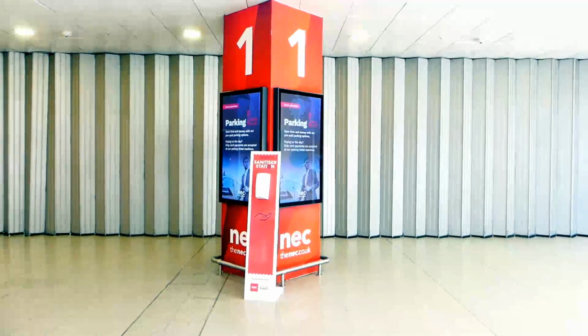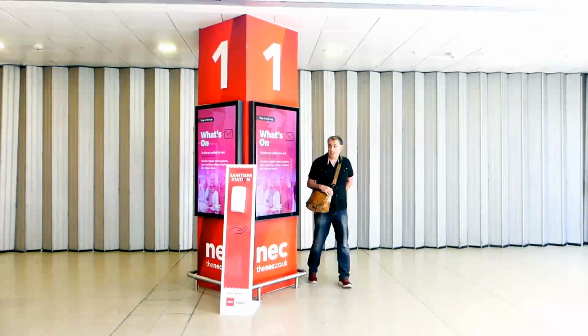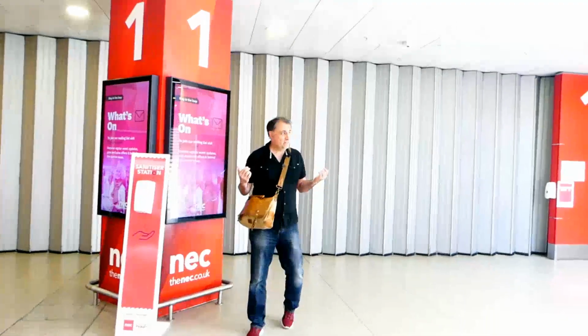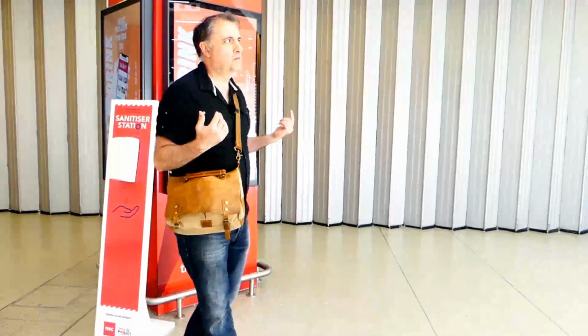So we're here. Okay, we're about a week early, maybe a little bit more than that. And we're at Hall 1. This is going to be the main entrance for Expo once it starts. So although there'll be more than one hall, Hall 1 will be your main entrance.